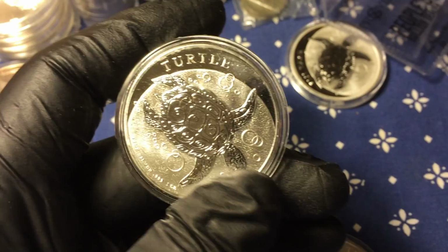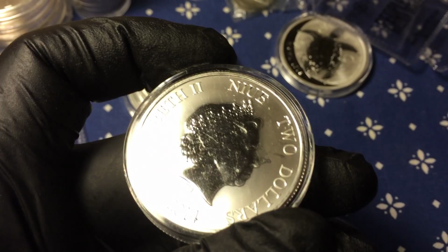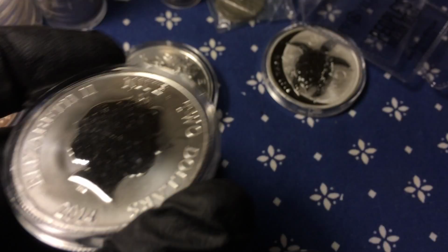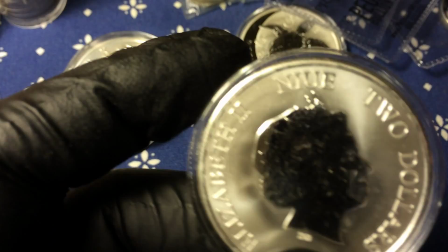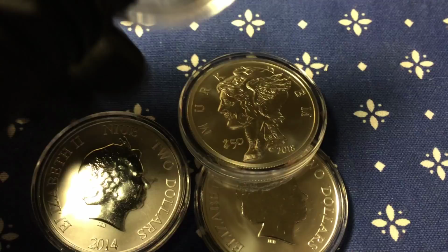So there you have them in their capsules. Huge fan of these coins. You can kind of see some hairline scratches on the queen, on Queenie there. But I think that's pretty common in minting, that there will be hairline scratches on things. Unless it's like a proof or something like that, I feel like that's a pretty common thing that you're going to see.